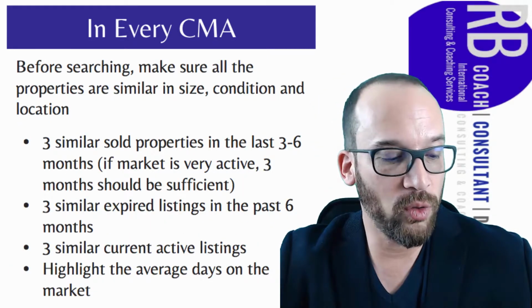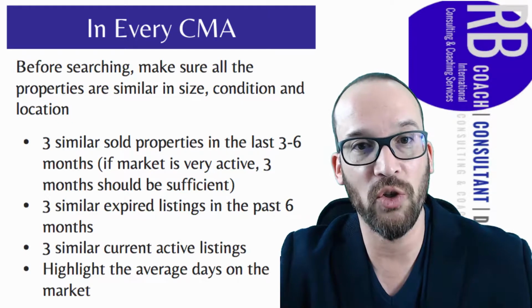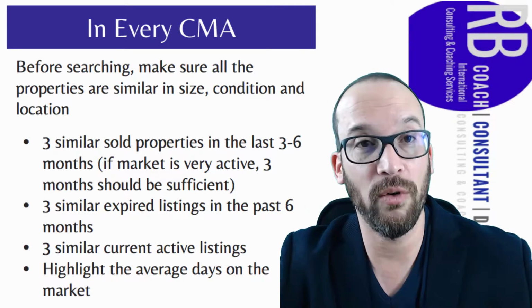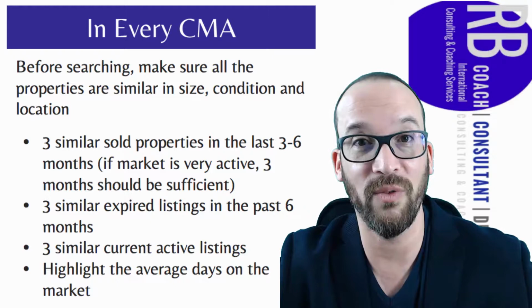Okay, now when you go to a listing presentation and you're putting inside your pre-listing package a CMA, I want to show you what needs to be inside the CMA, and it's going to become part of your presentation that we teach you how to do. We're going to talk about this specific CMA.